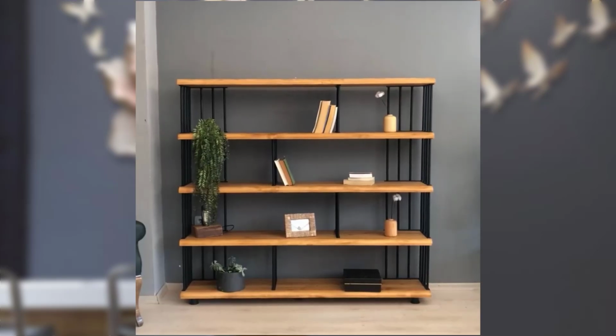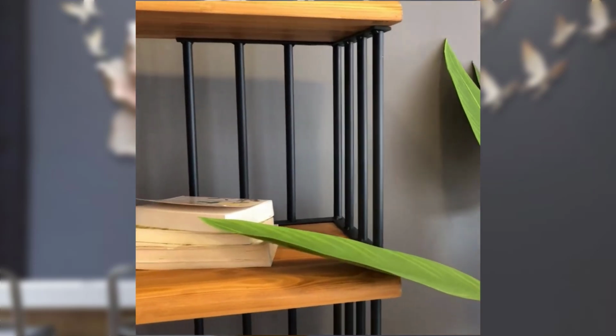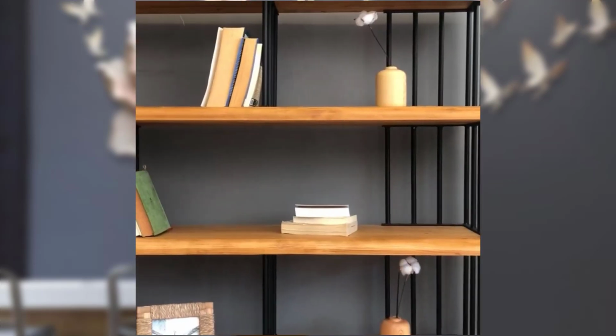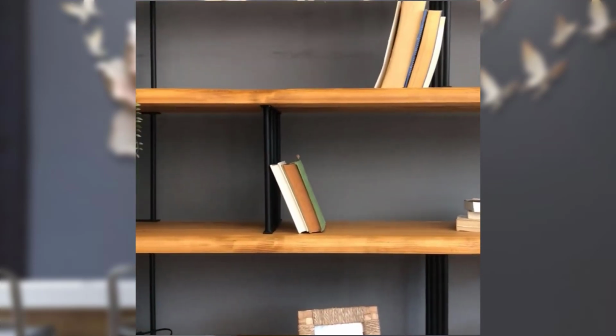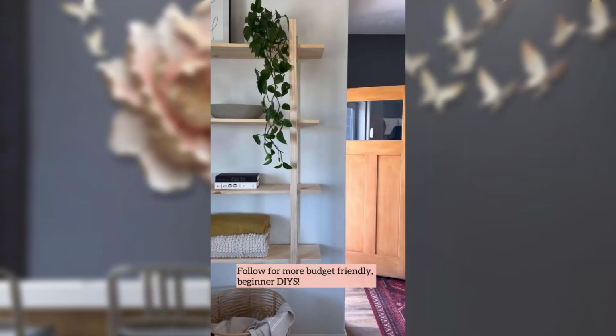Idea number 10. DIY shelves. Create your own shelves using inexpensive materials like wooden crates or cinder blocks. It's a great way to display books, plants or any decor items you have.